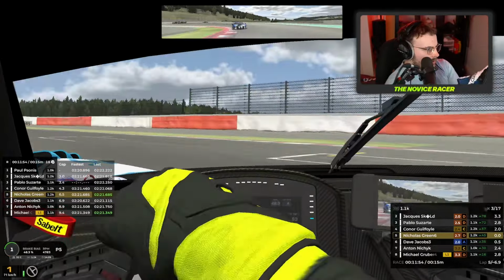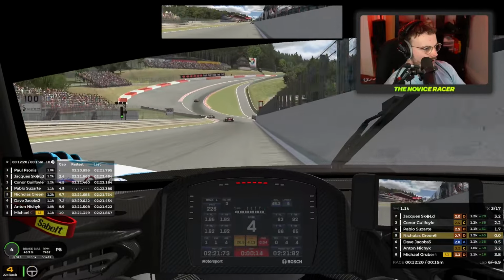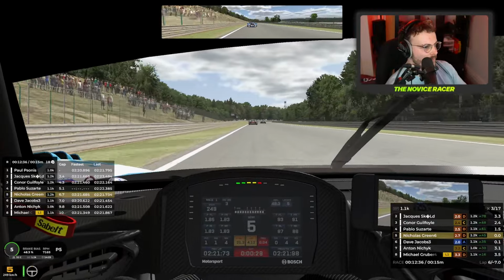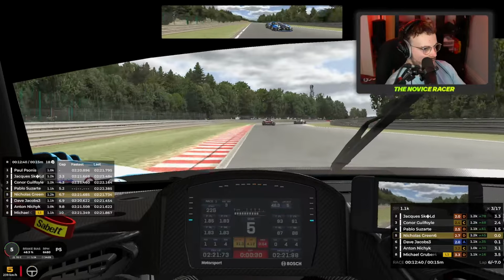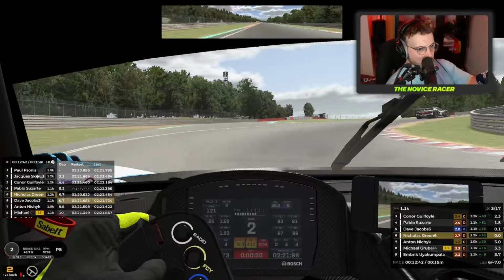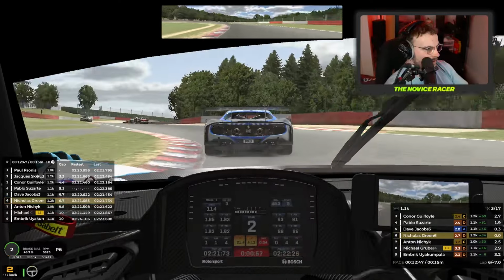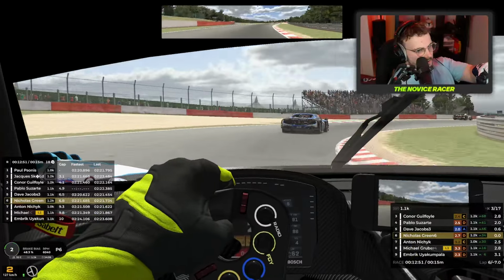Oh, someone's gone very wide there in front of us. So there's been a change for 4th place. Pablo Suzate is now our next rival in front. Ooh, Jacobs behind me has a slipstream, a big one. Yeah, he's going to try it, and I don't blame him. He's made it stick. Bad luck, Nick. Jacobs in.